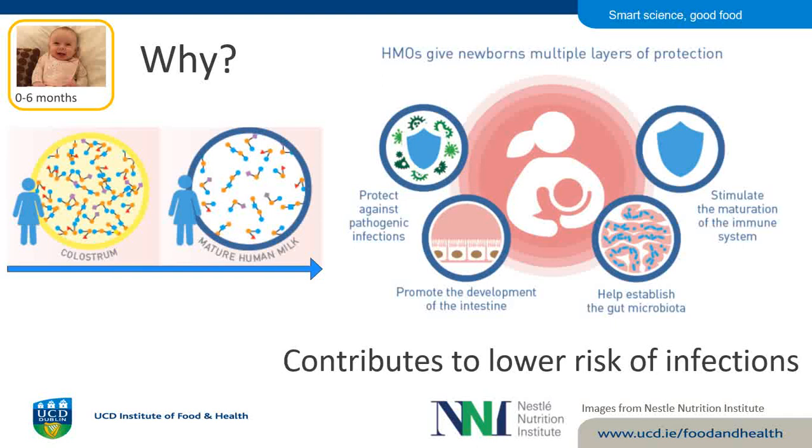So what they do is they act as a decoy to some pathogens that the baby might come into contact with. So instead of adhering to those intestinal cells, the pathogens can adhere to the HMOs, so they're acting as a decoy. So it prevents those pathogens from attaching to intestinal cells. There's also other evidence to show that they help to stimulate the maturing immune cells in the baby's system as well. So these HMOs are a really important component of breast milk that have really strong links to immune defences and immune response. Okay, so that's just one of the reasons why we have that recommendation for exclusive breastfeeding for the first 6 months.